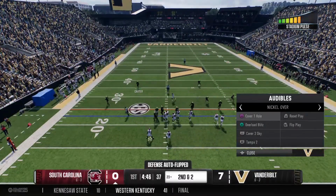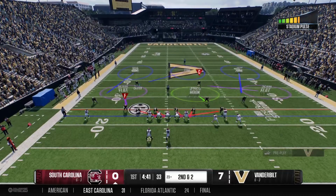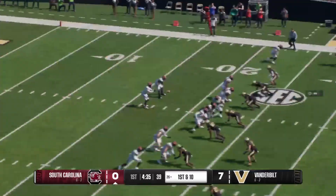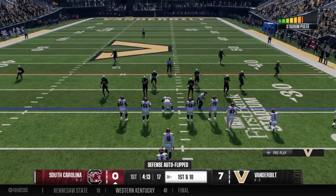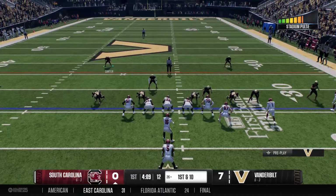Good vision and determination there to find his way up to the 23. Give to the running back. The Gamecocks get it past the sticks. Well, the offense knew what they needed to get that first down, so they dial up the running play, and they get just enough to keep the drive alive. Setting up for a 1st and 10 from the 26.